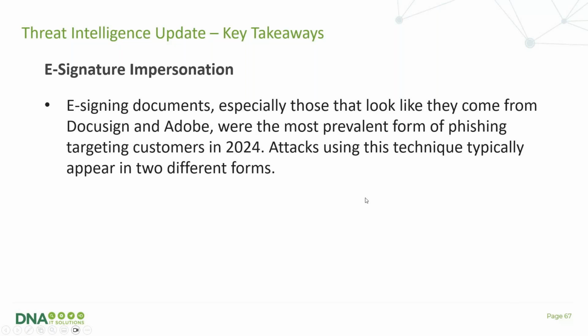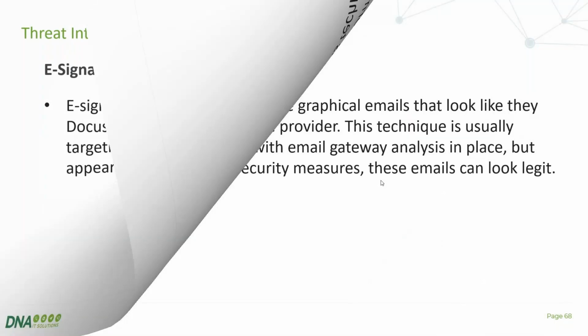Now, e-signature impersonation. This is a big one, and it really grew over the last year. Documents that look like they come from DocuSign, particularly, or Adobe, were the most prevalent form of phishing targeting customers in 2024. Quite a big change here.